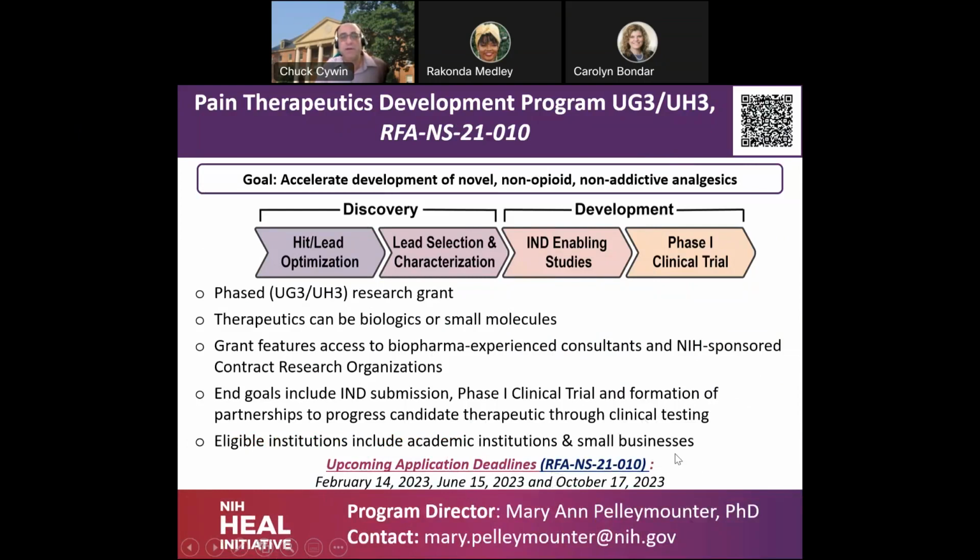It does require you to try to develop a biomarker for the clinic, a pharmacodynamic type biomarker or a target engagement biomarker that you could look at, to see whether you can see something in the early stages of the program. Marianne Pellemounter is the program director for that. We have multiple receipt dates coming up in the next year, and they're listed here.